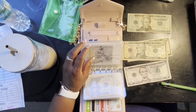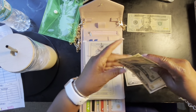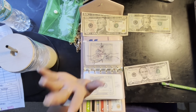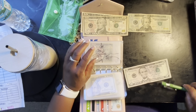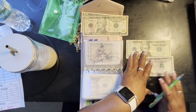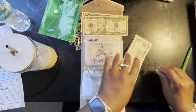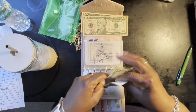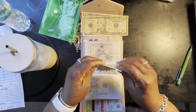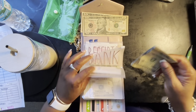Eat out is to get $20, which was two tens. This would be for eat out. I think I know what I'm gonna do with this one until the envelope comes in. Then we have investment, which is $25. I usually put investment in an envelope, so I can just give this to them.